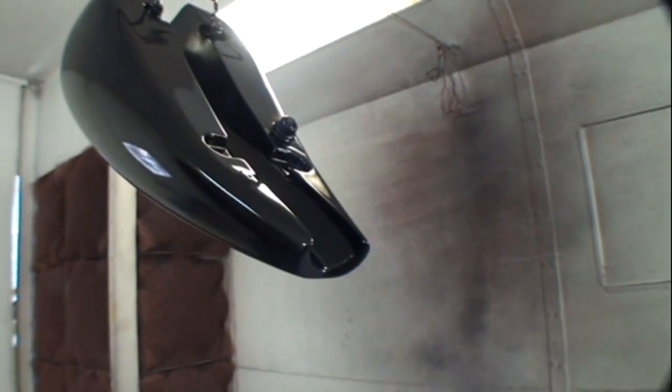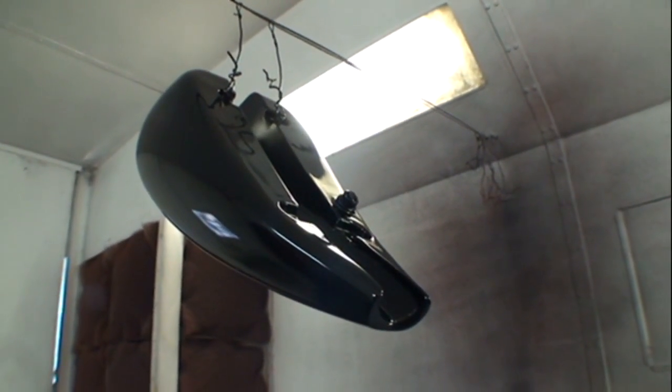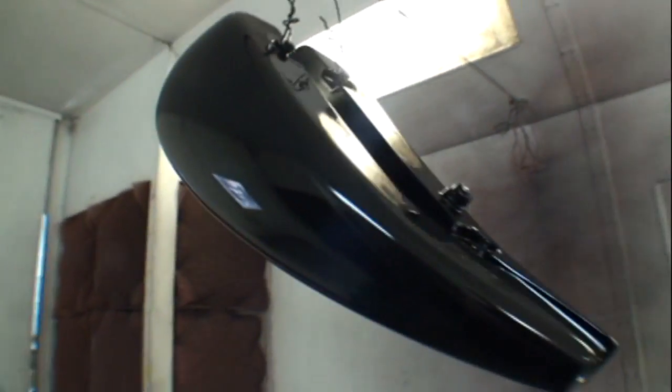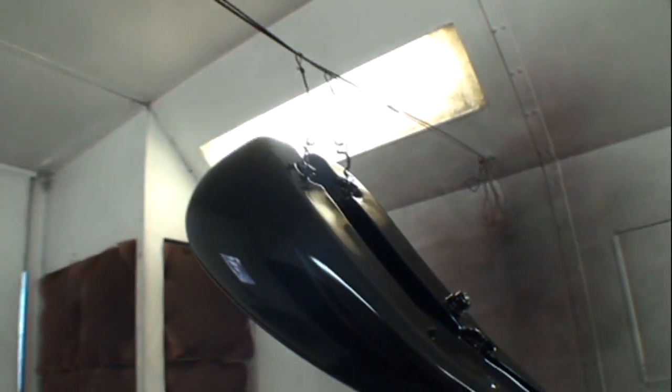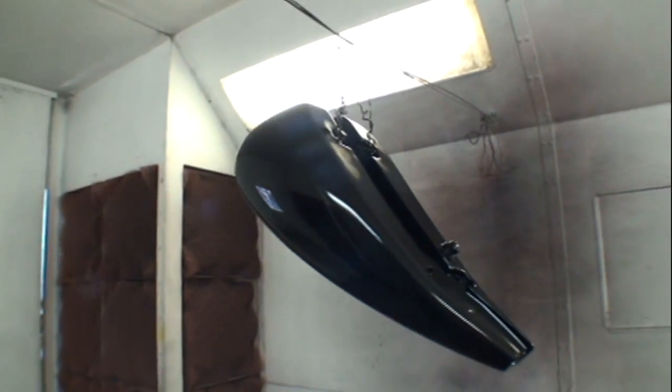Most people that would take this job in, they'd probably go ahead and tell you, you know what, that's going to have to be stripped down to bare metal and redone, and they'd probably rip you off. You said that you got a quote from some guy, and how much was he going to charge you to repaint these? $5,000 to $7,000. My friend Pete's doing it for probably less than a third of that, and it's going to look awesome, dude.